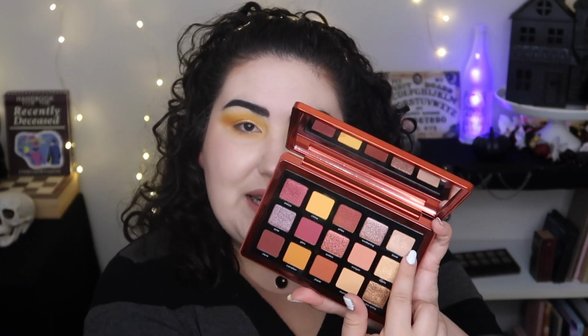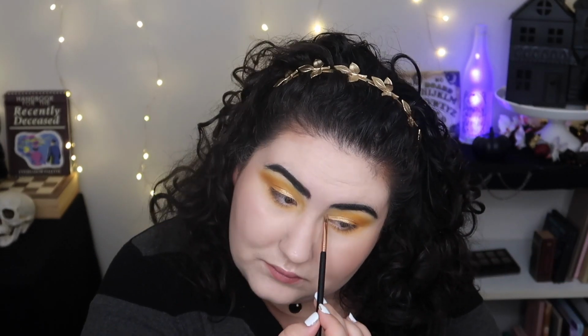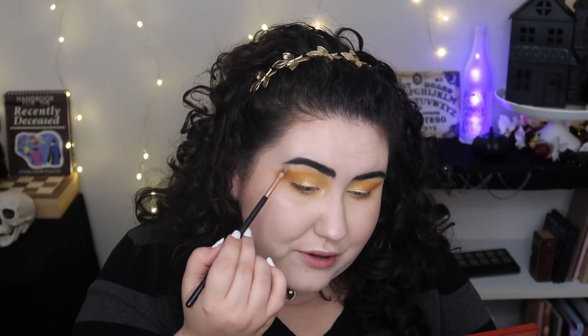Okay, and to finish up the shadows, I'm going to use the shade Laurel right here just for my inner corner. I'm also going to throw some just on my brow bone because why not?